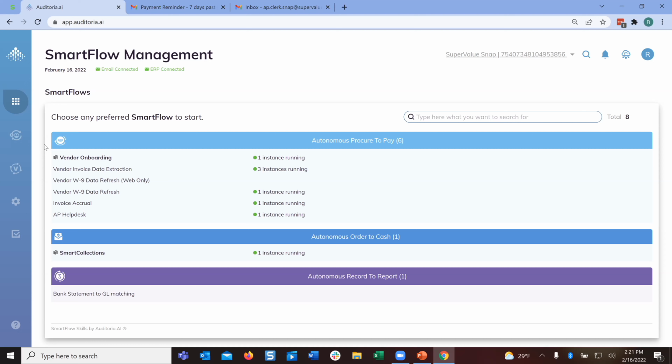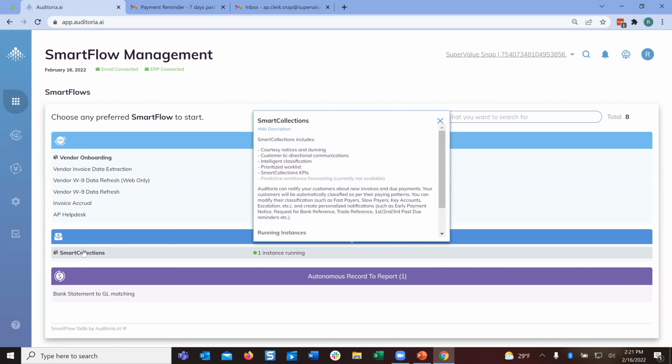We'll come into this at a later point today, and we'll set up one of these as well and dig into that part of the demo. What we're going to do today is look at this concept of smart collections.